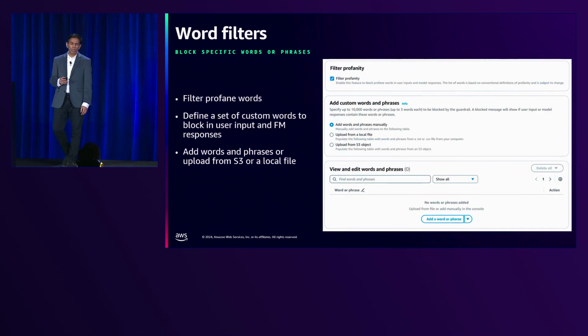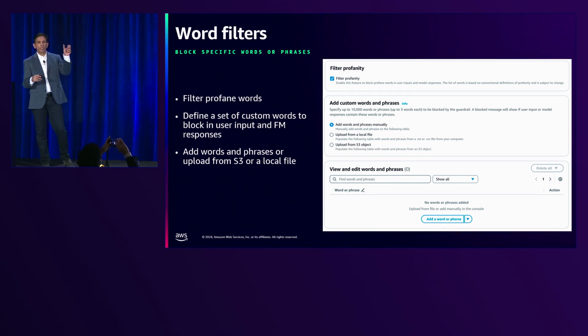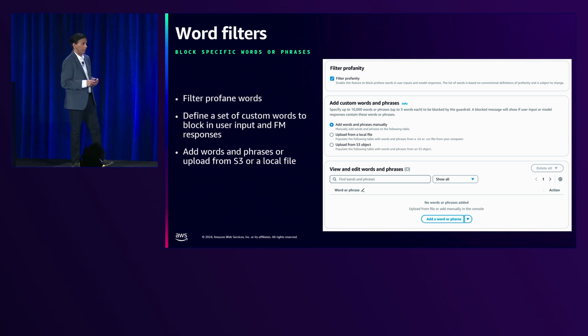I talked about denied topics earlier. We go to the next level of detail with specific words, called word filters, where you can define specific words that you want to be safeguarded against.